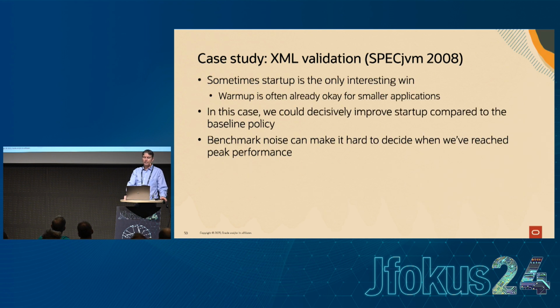So for some applications, startup is the only important thing. If you have an interactive application, for example, it doesn't matter if it's fast. The most important thing is that I get a prompt and I can do something.